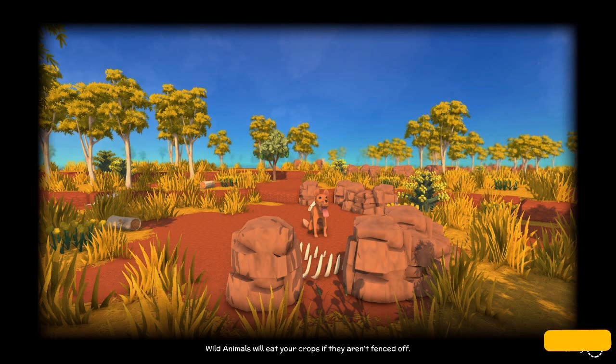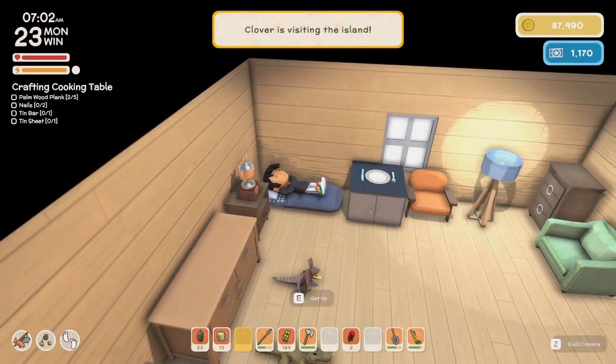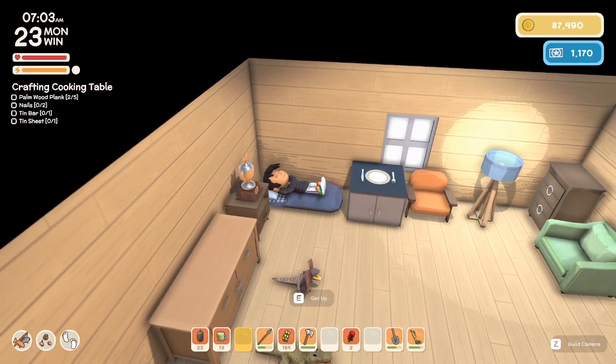Now, who are we going to be seeing tomorrow? It looks like Clover is going to be there tomorrow when we return to Piney Plays Dinkum.